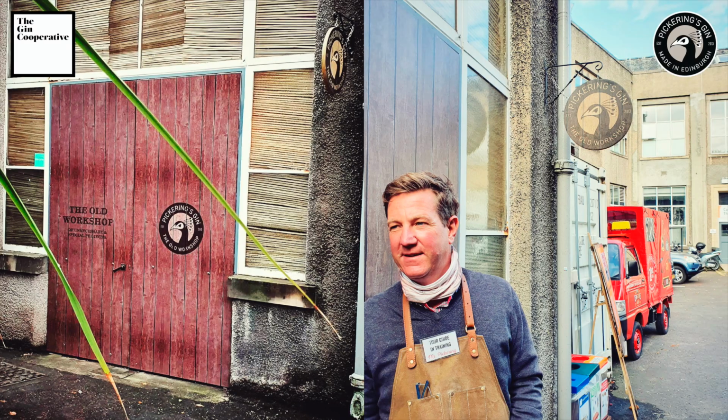So now we do gin tours, and part of the gin tour is we now have a room. Because of social distancing, we couldn't have everybody in the distillery at the same time. So we have another room called the Old Workshop, which is where I used to make all of these things, and they're all on display there. They're all still working and functioning in there. There's a few of them in there, different things. And the next Monday, Tuesday, Wednesday I normally work on the next invention, which hopefully is coming for a pub on the King's Road in London.